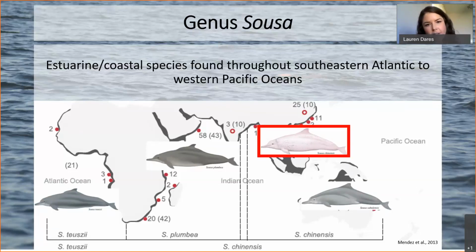But the focus of my talk today will be primarily on the Indo-Pacific humpback dolphin, which I might refer to as just humpback dolphins. I will try and refer to them as Taiwanese or Taiwanese white dolphins, but I might slip up and call them humpback dolphins here and there, but we're all talking about the same animals here.